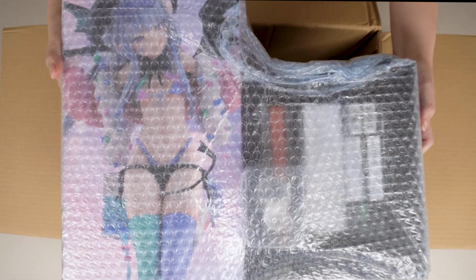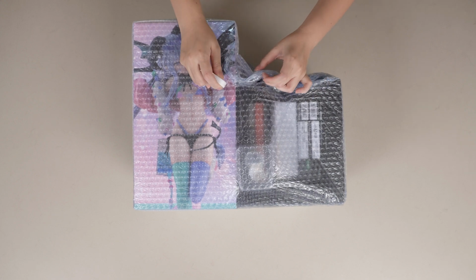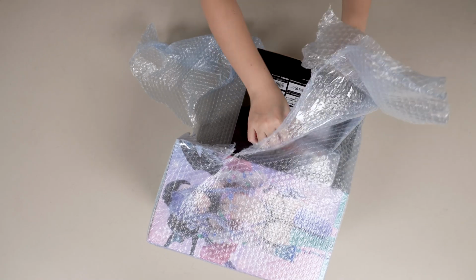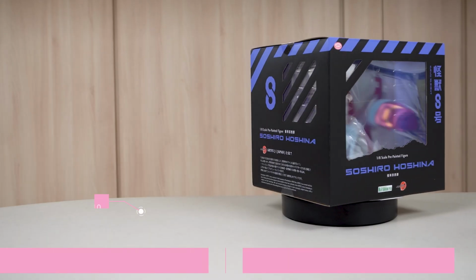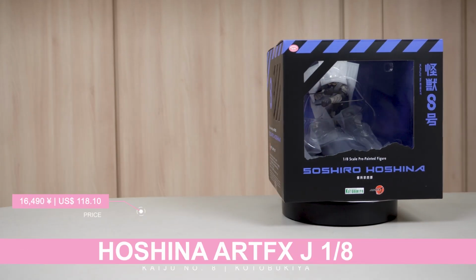Moving on, the last two items in this parcel are two scale figures, and Nin Nin Game packaged them together. So yeah, I gotta cut one of them out first. The first figure is once again another Hoshina scale figure.